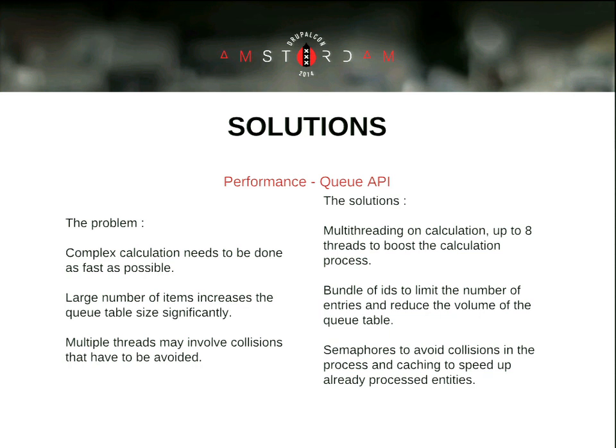We also had, with the queue API, probably the main real performance problem. The mapping engine had a really huge quantity of data to process. And to be sure that the calculation would be done as fast as possible, we chose to multi-thread the process. So we had to think of it from scratch as a multi-threaded process.